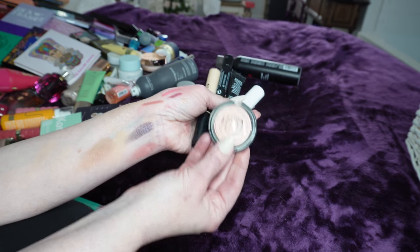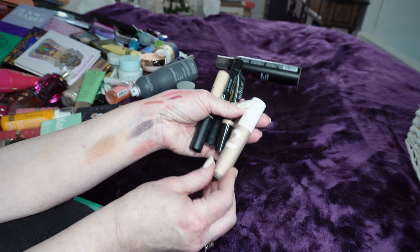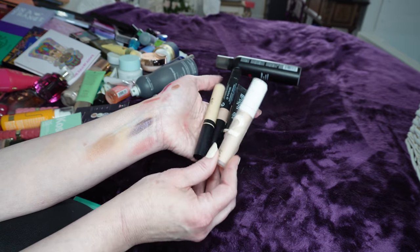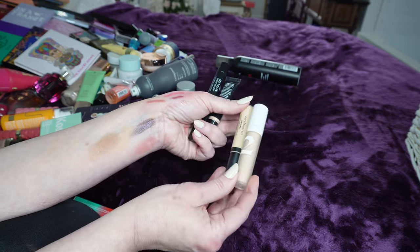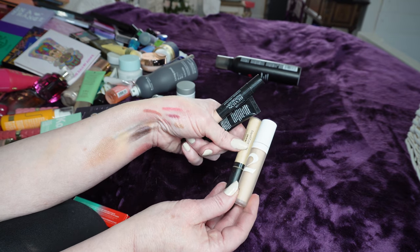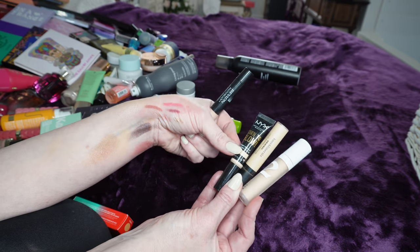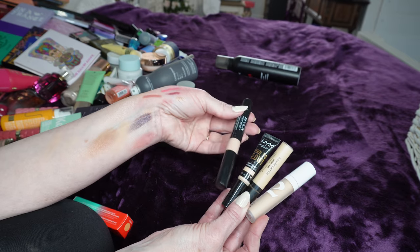This is a Laura Geller. This is a peach highlighter that I just can't use. This is from Morphe, one of the most drying concealers I've ever used. That, again, the original, the new concealer, that new formula that Bare Minerals has out, very drying. Born to Glow, I do like this. They discontinued it. I'm getting rid of it because I can't show it on camera.